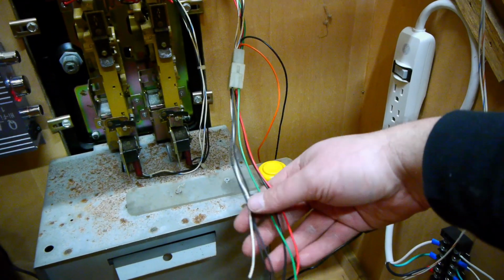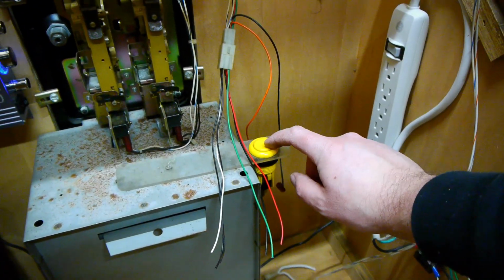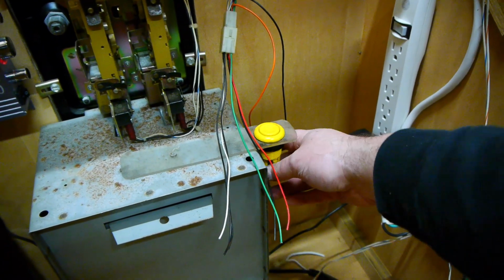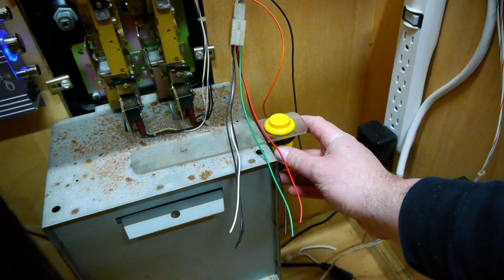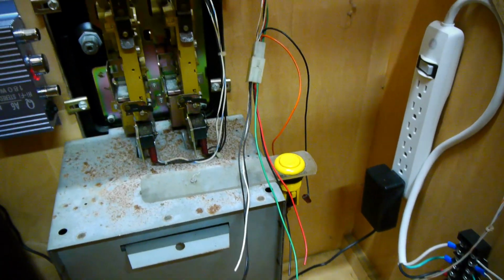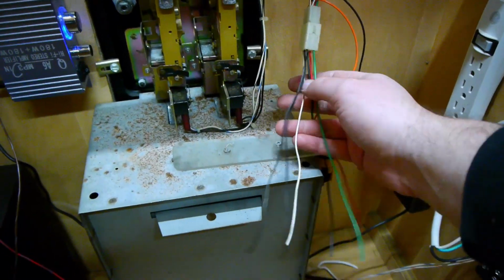So I still need to wire this up to my encoder, which I'm going to use as a service switch, but the spring isn't really working on it, so it's getting stuck. So I'll probably take that out, toss it, and then I'd like to wire up the coin door.